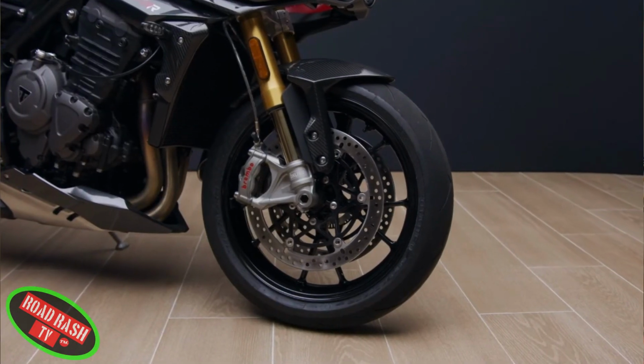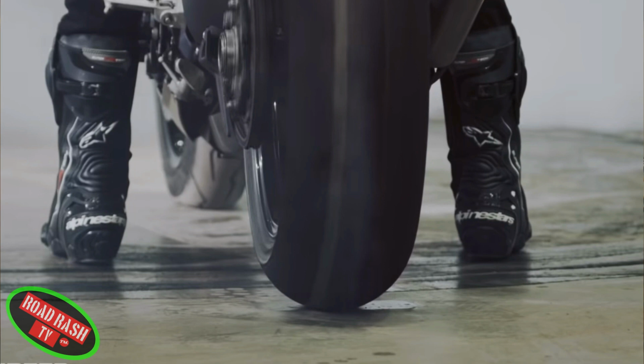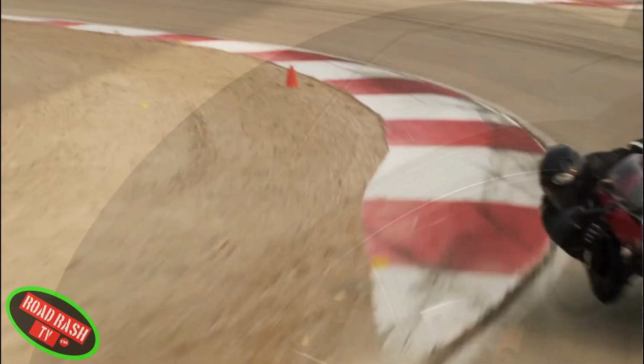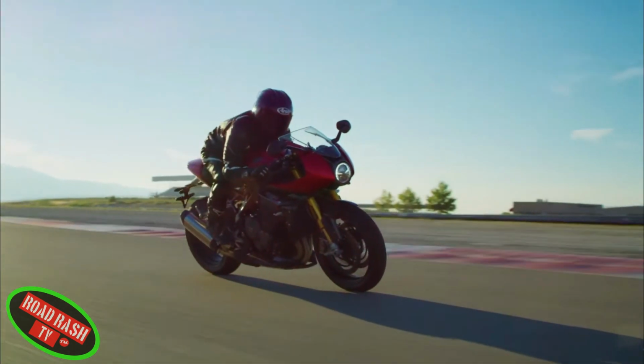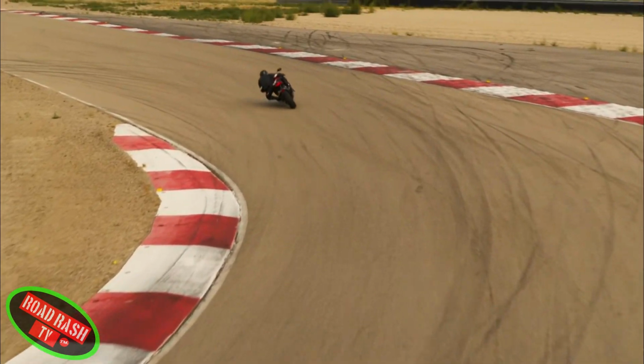Now with its all new suspension that we're going to come to in a moment, the RR also gets an upgrade in its gripping power, as its Metzeler Racetec RR K3 tyres have been swapped out in favour of Pirelli Diablo Supercorsa SP V3s.